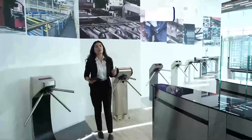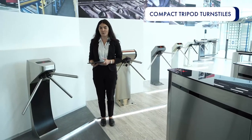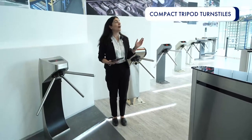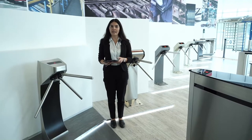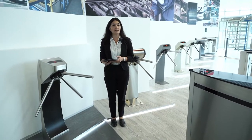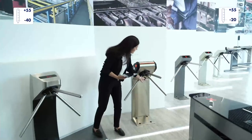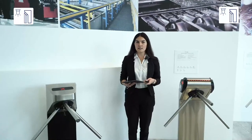As you know, PERCo was the first in Russia to invent the compact tripod turnstile more than 30 years ago. For sure, a lot has changed since that time, and today I'm glad to present you our current lines of the turnstiles. We do have the models for indoor and outdoor application with standard and automatic anti-panic in different designs and for different budgets.